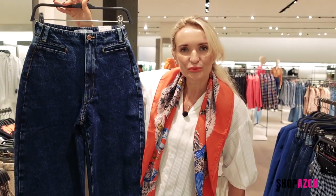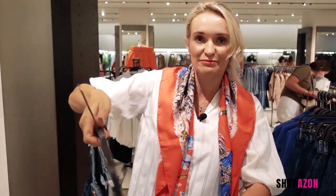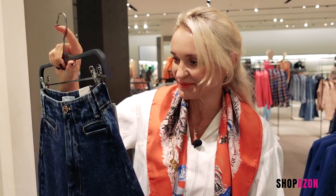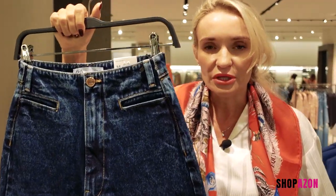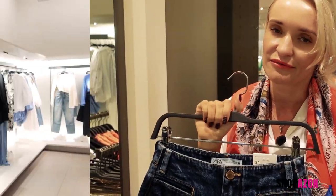These are just hideous. They look like balloon jeans. It's balloon fit. Oh my God, I was right, it is a balloon fit. I've never heard of balloon fit, but here it is. I really want to try them just to have a laugh.